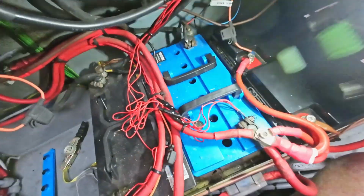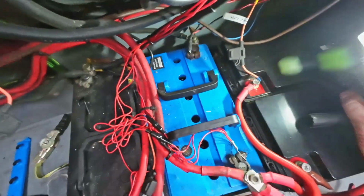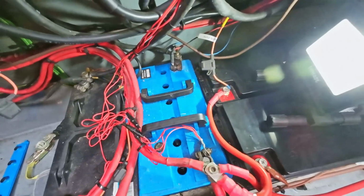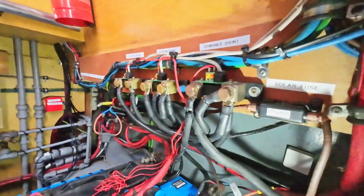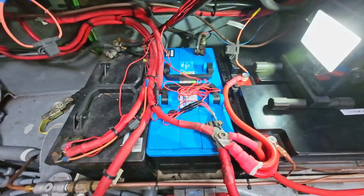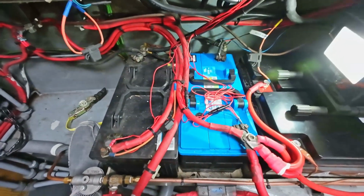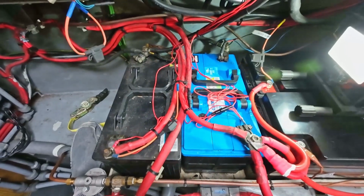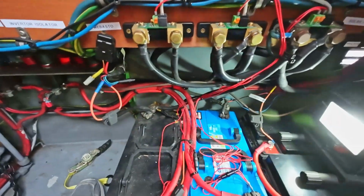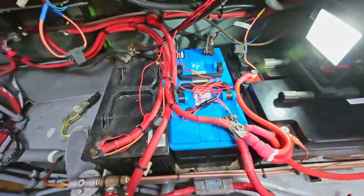Right, I've got the top off of it, and I think generally they look alright. There might be a couple of low ones, so I'm just going to add a little bit of distilled water just to be on the safe side, but they're not hugely bad. So yeah, I've topped the electrolyte up. It's not bad. This is a sealed battery, so we don't need to do anything with that. There's nothing we can do with it. There are no signs of any terminals getting hot. Everything seems tight, electrically sound, so happy with all of that.